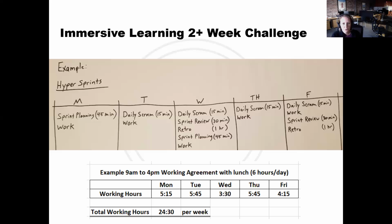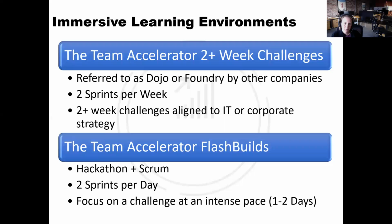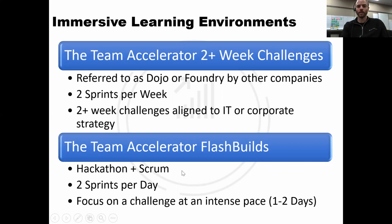So you've showed the 2-week challenge, and then I don't remember the name of the other one, the flash build. Is there one in the middle, like a day sprint at all? Can you make these whatever you think would be best for the team? Yeah, this is just what we have done here. You can adjust this to what makes sense to your company. You could do a 1-day flash build, so it'd be 2 sprints in 1 day.